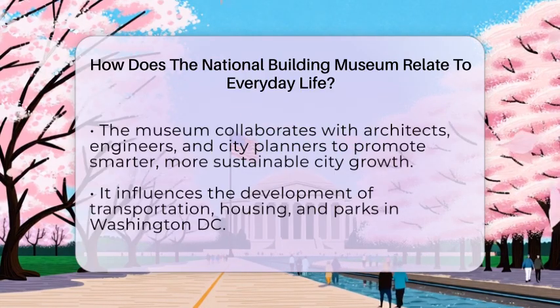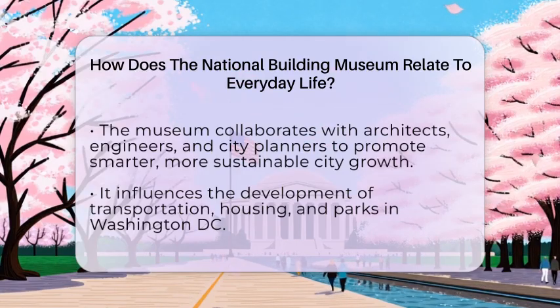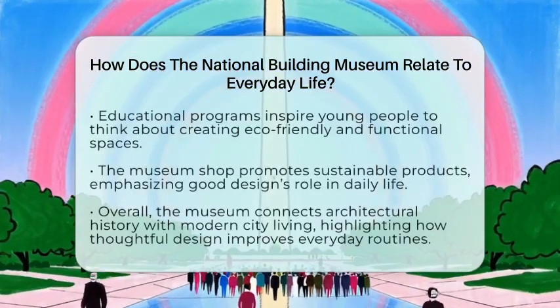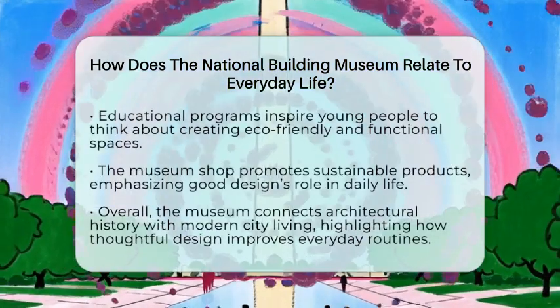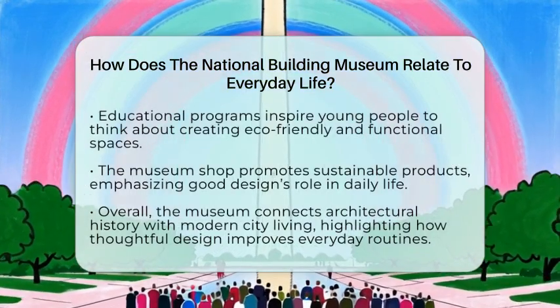These activities inspire future builders and designers to think about creating better, more eco-friendly spaces. The museum shop sells well-made, sustainable products that remind visitors how good design can improve everyday life.